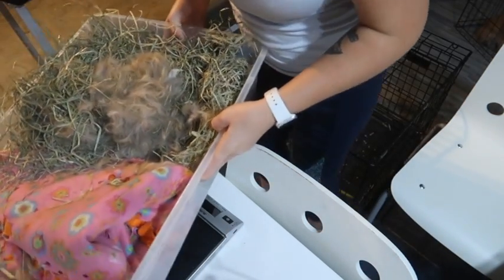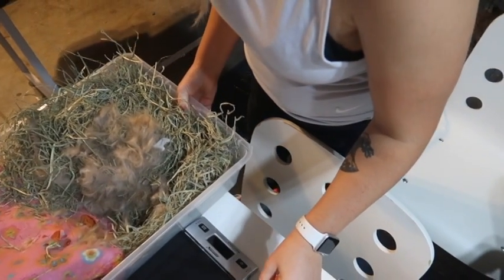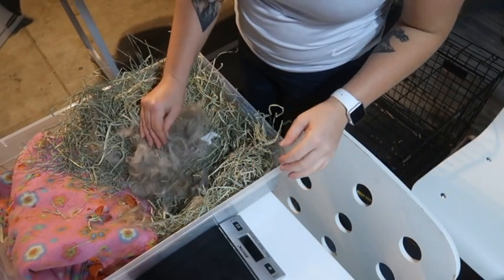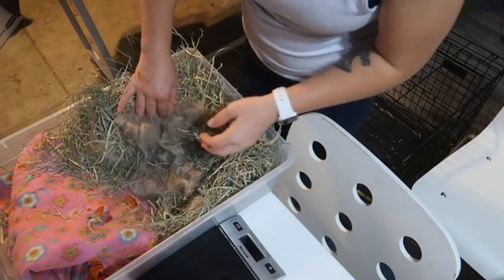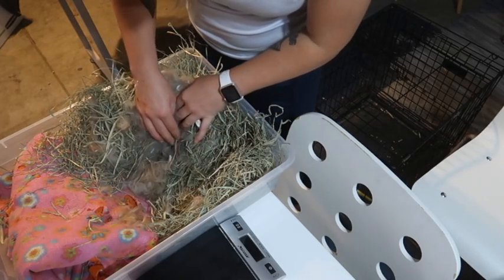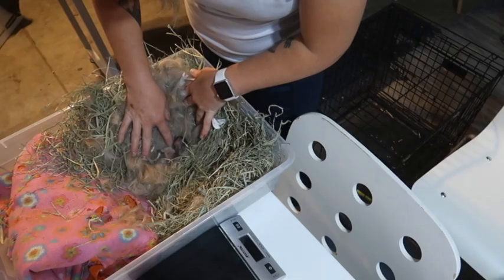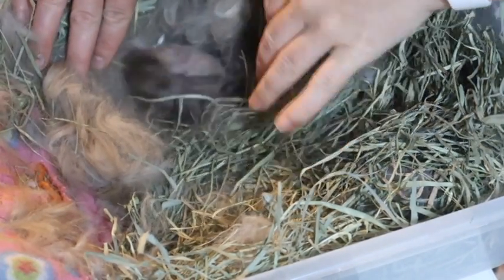Okay, so I just grabbed the nest box so I can do them one at a time right here. This is her nesting box, and this is all her fur. If you guys aren't familiar, they pull their fur to make a nest with. And then she's got some paper and stuff in here. When you open up their nest, they think it's time to eat.